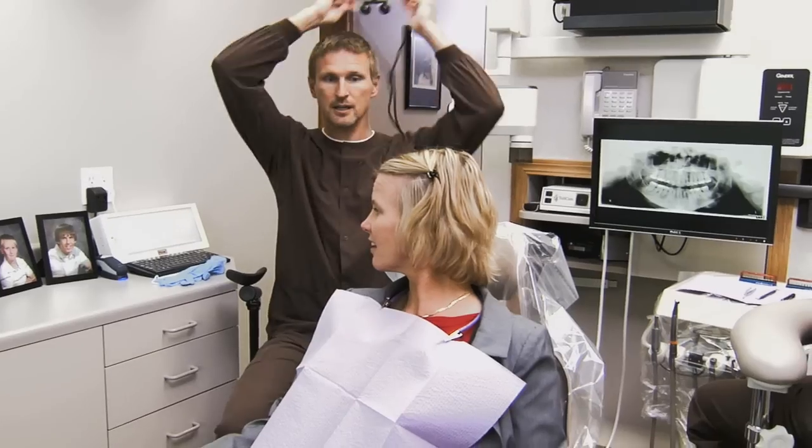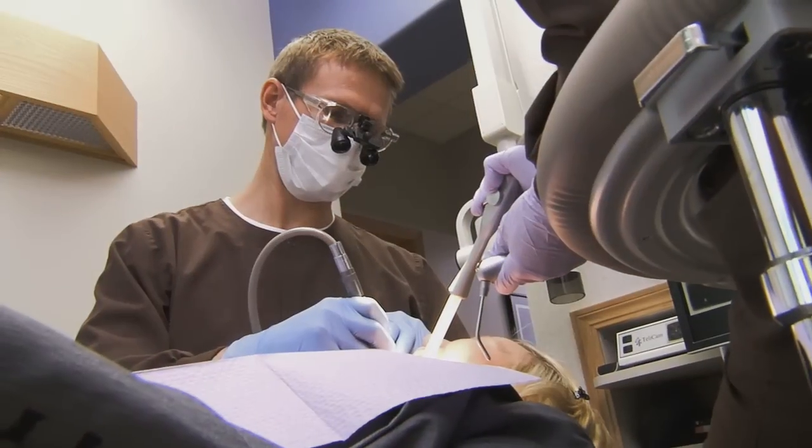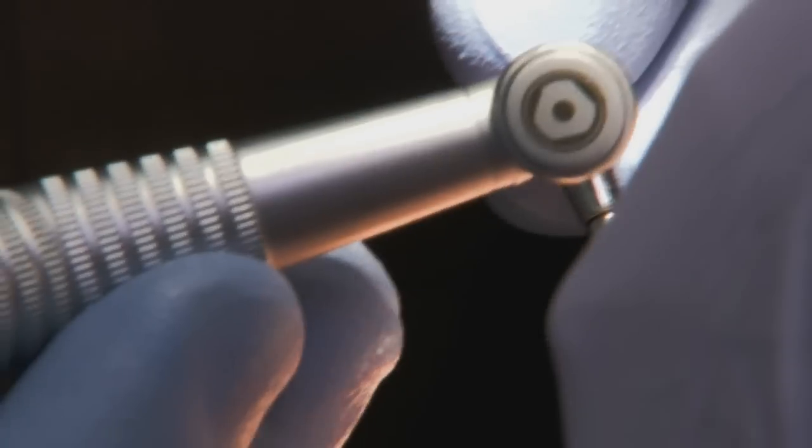I'm good. First time I used ProDrive, I noticed a significant difference for myself in the way and the efficiency and the speed in cutting. I also noticed that it was a much smoother cut. I had much more control over the handpiece.